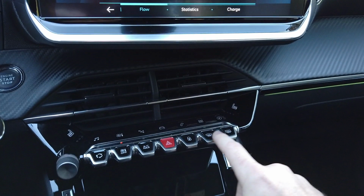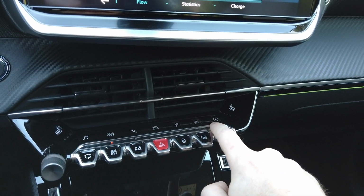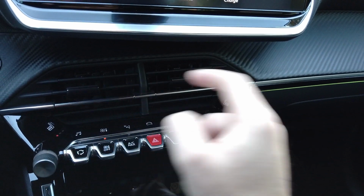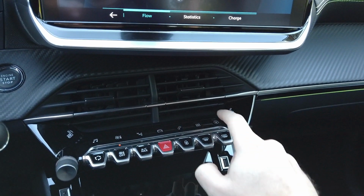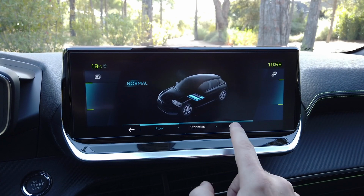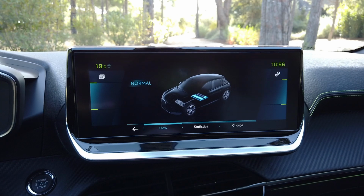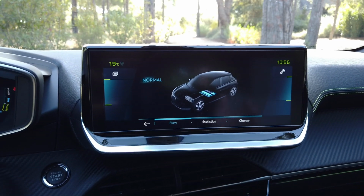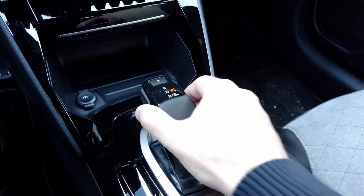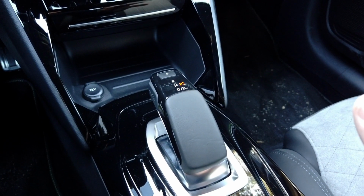Along here you have these actual buttons, and then you have a second layer of buttons on the top here, and then you have these touch sensitive buttons for your heated seats as well. You can go into all the detail of the car in terms of your charge, your statistics, all these kinds of things, and it'll give you an energy flow as well. You do get a standard gear selector just here. It's very easy to use, very straightforward, nicer to use actually than what's in the Renault Zoe.